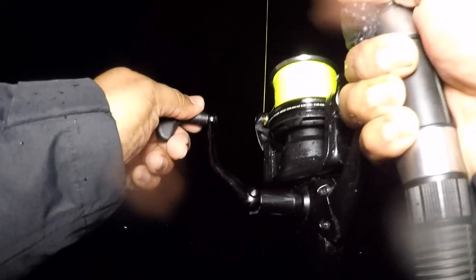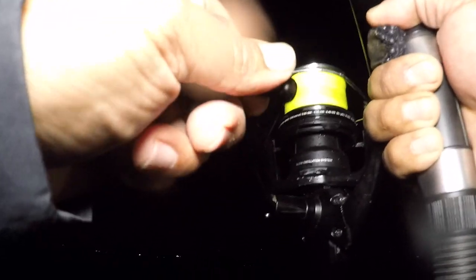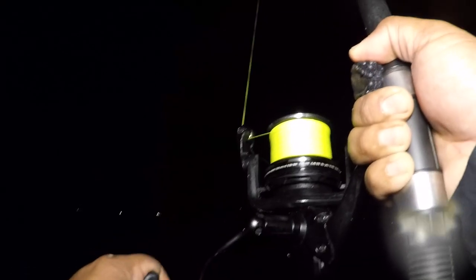Oh, man. We're on. Oh! Guys. We have it. We have the cow, guys. We have the cow. This is a cow. This is not a catfish, or it's a mother of catfish. Oh my God, don't get off. Please don't get off.